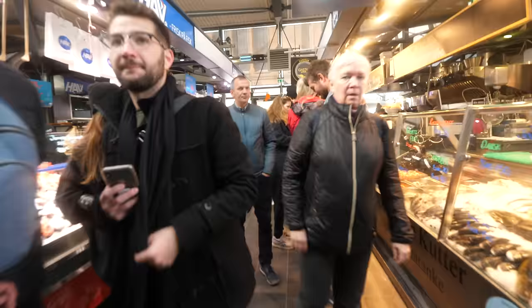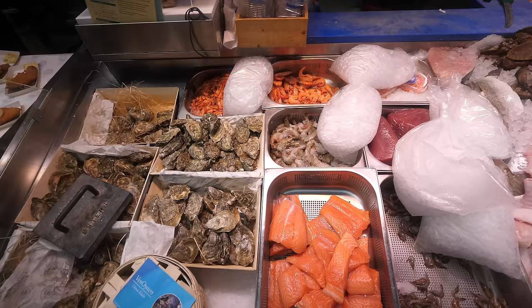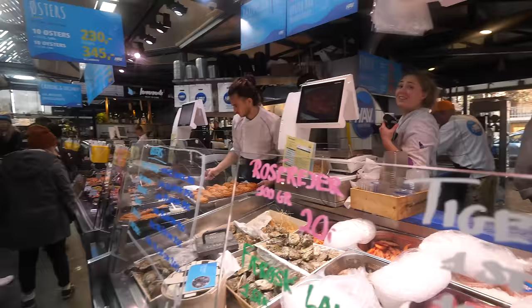And we are going to eat a little more seafood, I think, before we move on to the next street food market. Also some different kind of oysters. Actually the Danish one, the big one. Is there one more thing we should try here? Okay, a lot.